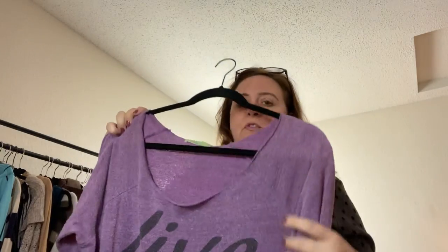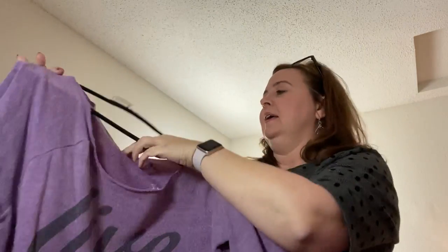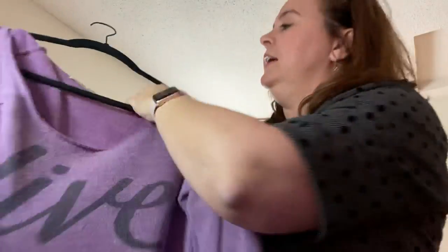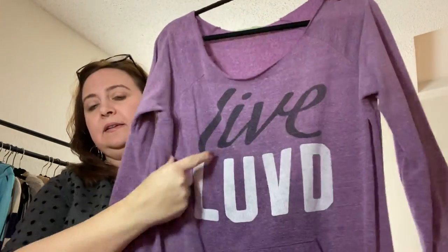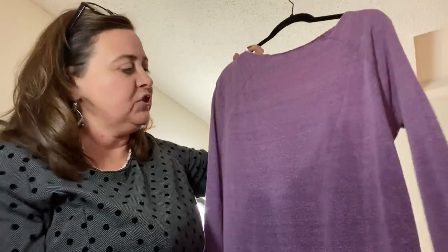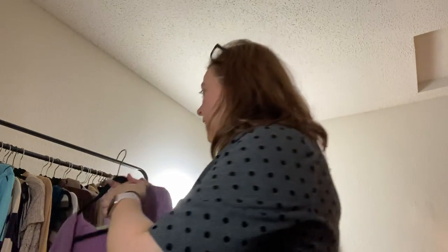Going back to, I love different things that have positive messaging on the front. This is a purple one by Alternative Earth. It is a large, I believe, extra large. The deconstructed neckline, and it says lived loved. It's got pockets, so it could probably be pajama wear or just a really casual piece to wear out when you're going out. So this is not discoloration. I washed this, it's still wet from the washing. I washed everything, and especially things that I'm not sure if they're going to shrink or not, I take them out of the washer and then I hang them and let them dry that way.